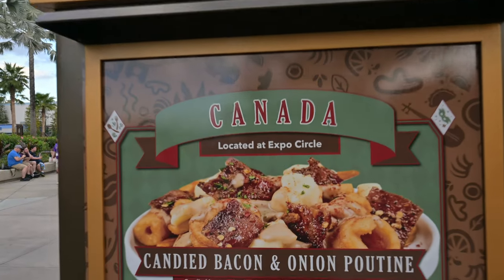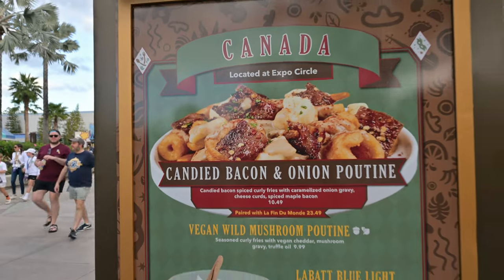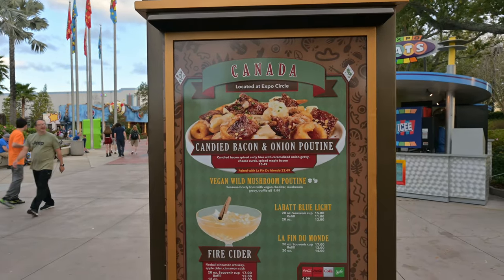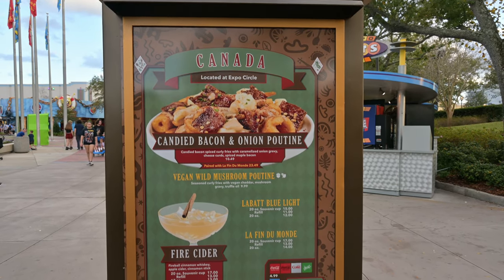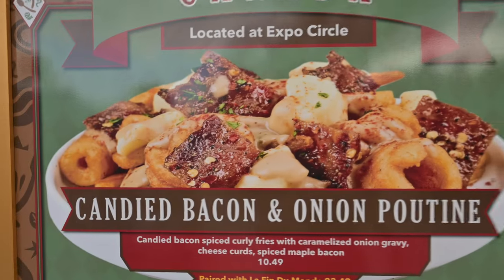Canada, candied bacon and onion poutine. That looks like something. Let us know if you've tried this. We're on the fence. Yeah, and neither one of us are big on Fireball, so not sure about the Fireball cinnamon whiskey. But let us know if you would buy that.